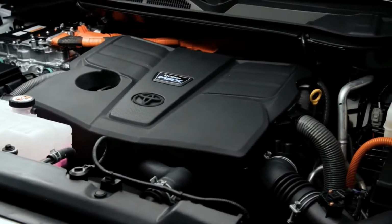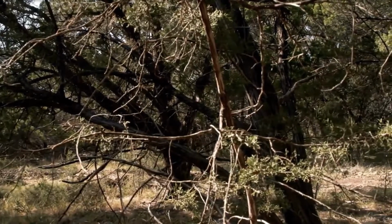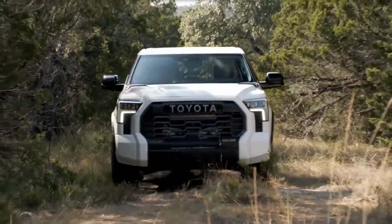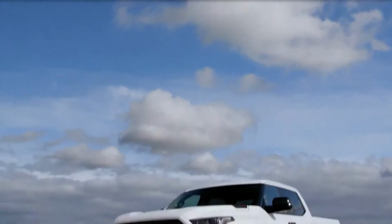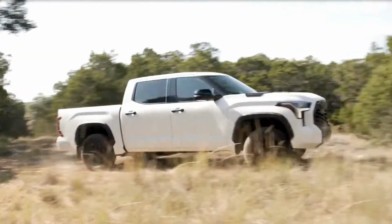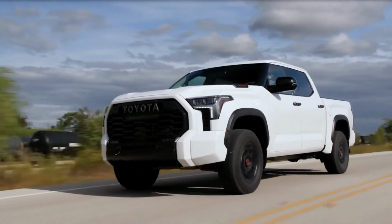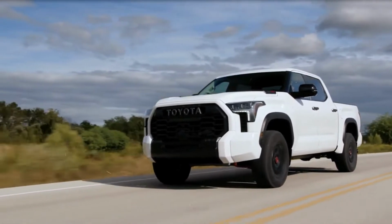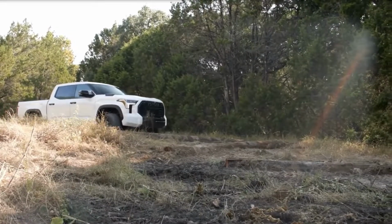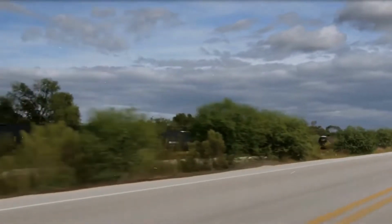Engine, transmission, and performance. The 2022 Tundra is the only full-size pickup truck that's not available with a V8 engine. Instead, it's only offered with a twin-turbo V6 and a 10-speed automatic transmission. This engine comes in 3 different potencies. On the base SR trim, the non-hybrid engine develops 348 horsepower and 405 pound-feet of torque. Otherwise, it makes 389 horses and 479 pound-feet.